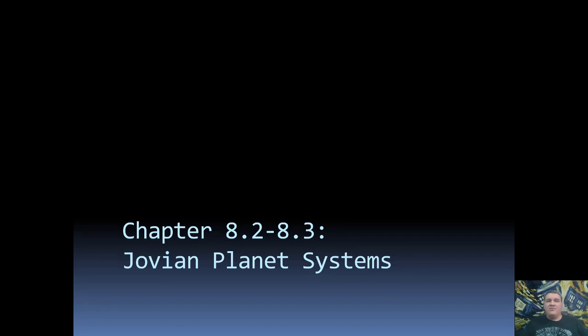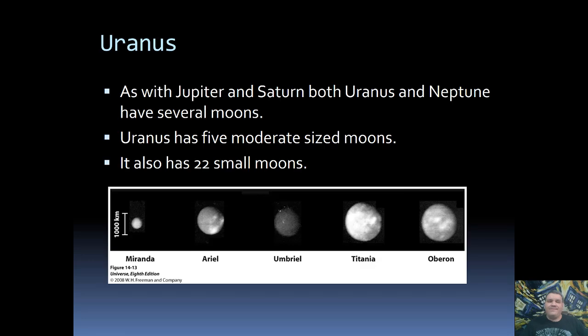So we've covered Jupiter and Saturn. Now we're going to talk about the moons of Uranus and Neptune. As with Jupiter and Saturn, both Uranus and Neptune have many moons. As far as we have discovered, Uranus has 5 moderate-sized moons.